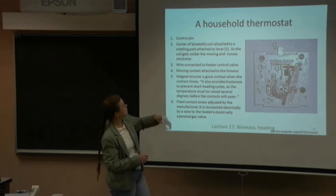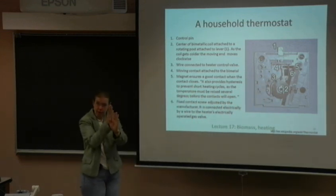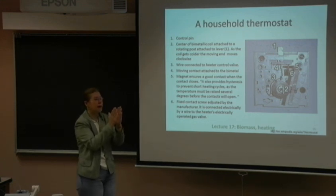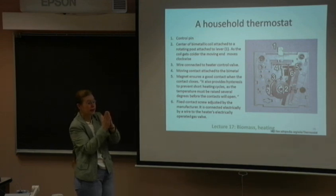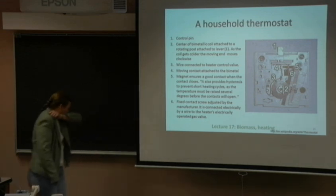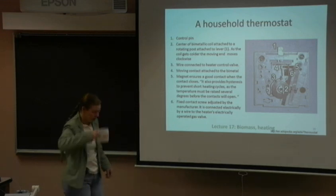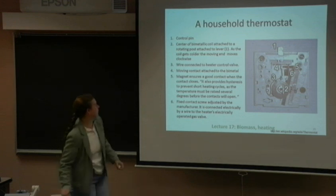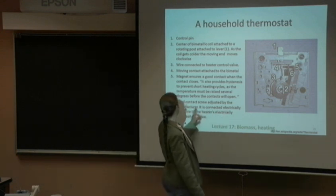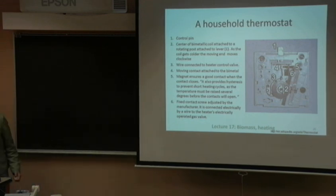There is a magnet here. The idea is that if you're really close to where the set point is, you don't want it tapping and cycling on and off a whole bunch. So there's a magnet, so once it gets close, it snaps over, and then the temperature has to change a couple of degrees before it separates again. It builds in hysteresis for you engineers. Anyway, that's kind of cool. Number 6 is a fixed contact screw that's adjusted by the manufacturer. You leave it alone, unless you're an engineer and you like to take things apart.